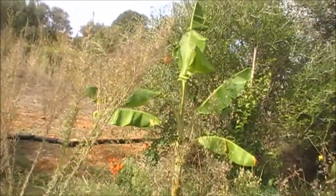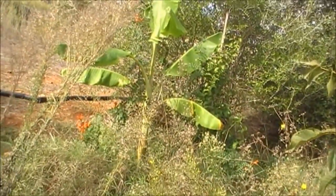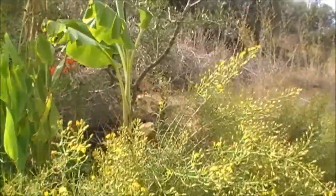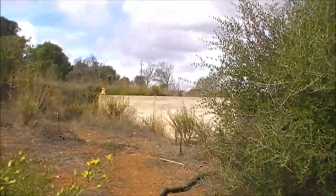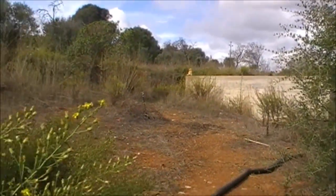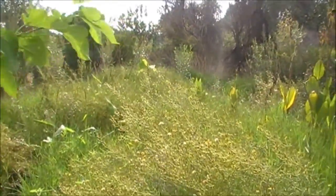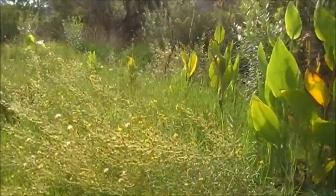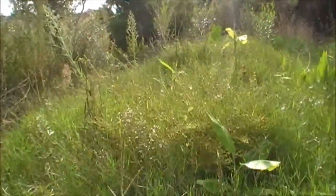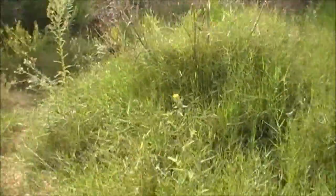One of the plants I've used a lot is the banana. It's a very good plant since we have that water tank, 30,000 liter tank to irrigate this area. I've added more tropical and subtropical plants here to the top, like the canna and the banana. And you can see that all the soil is covered now.